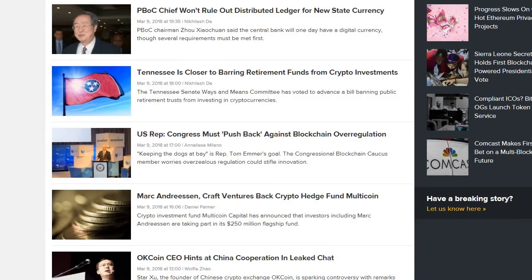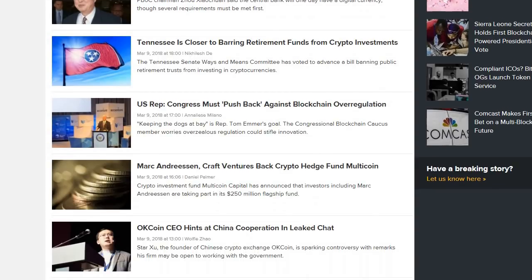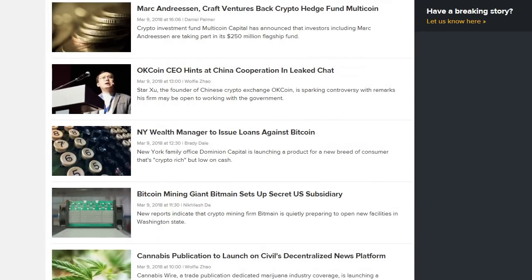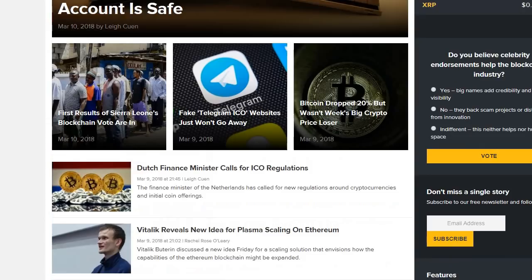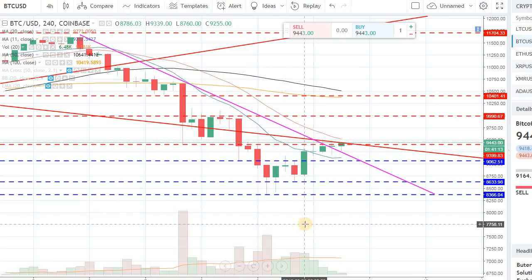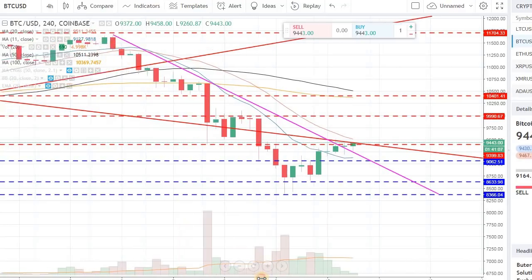Tennessee is getting closer to barring retirement funds from crypto investments. Retirement funds, I would keep my retirement funds away from crypto as well. It's a very dynamic market. It's a very fast moving market. You have to be very active on that. So not a huge deal. All right, so yeah, the news are okay. I'm not seeing anything that strikes me as a red flag, run for the hills kind of scenario.